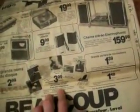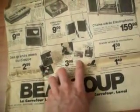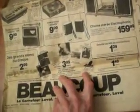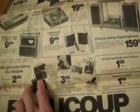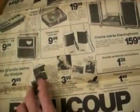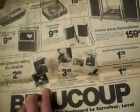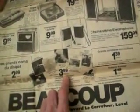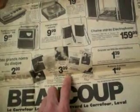Les succès du jour à prix inégalable. Never Can Say Goodbye, Gloria Gaynor. Beau dommage, Paul Anka. Limbo Jet. Jaune de Jean-Pierre Ferland. Pink Floyd, Dark Side of the Moon. At that point the album was only 2 years old. Venus and Mars by Paul McCartney. All at $3.99. And if you want to have them on 8-track, it was an extra $1.